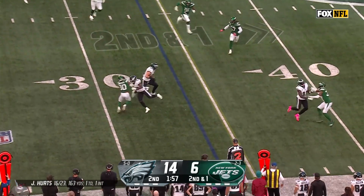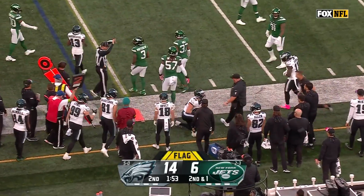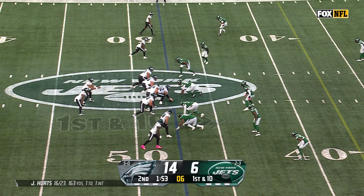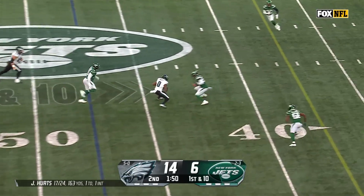The swing to Goddard gets around a little bit of traffic, and Goddard's going to get the first down shoved out at the 37, but a flag down in the backfield. Exactly right. Family show. First and 10 at the 47. Jets rush 4. Swift, the recipient.